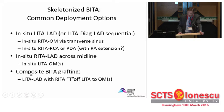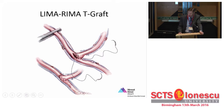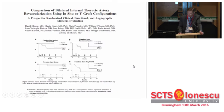We sometimes build composite grafts, taking the RITA as a T off the LITA. Whenever the RITA would be under tension reaching the LAD, we use it as a composite off the side of the LITA, creating a T graft like this and testing the flow in both limbs. Does it matter which way you use it? Apparently not. David Glenor, in this interesting paper in Circulation, demonstrated that whether in situ or Y configurations, the BITA performs similarly.